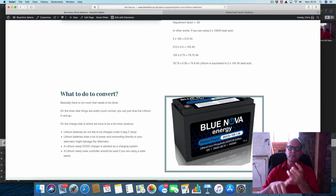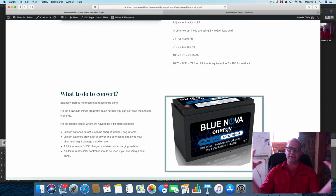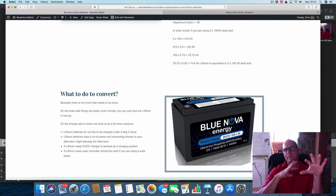Also, you don't want to put this battery in your engine compartment. It's going to get too hot for it. This is like a cell phone battery. It likes to sit somewhere nice and comfortable, not getting too hot from the environment outside and not getting too cold from the environment outside. And as long as you maintain those properties, then these things will be perfect.